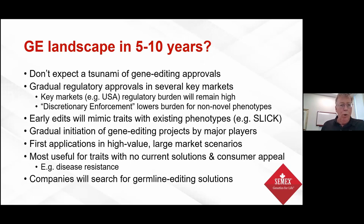So what will the GE landscape look like in 5 to 10 years? This is my opinion here, but I don't think we can expect a tsunami of gene editing approvals. But you will see gradual regulatory approvals in several key markets. Key markets like the USA, the regulatory burden is likely to remain high, but there are exceptions that are possible. And there's something called discretionary enforcement, which lowers the burden for non-novel phenotypes. If you know the phenotype already exists, then the US regulators would consider that to have a lower risk. So early edits will probably mimic traits with existing phenotypes.